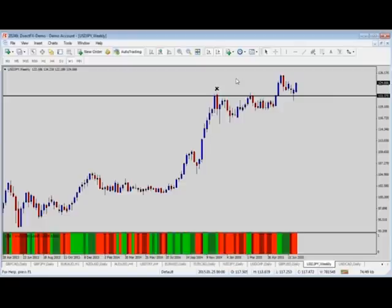Now, typically and generally, you're always going to hear people call these levels of resistance. And I will agree to that. That is a level of resistance. But I like to term them as a decision point in the market. What do I mean by that? Well, a decision point is where buyers and sellers are exchanging hands, okay?